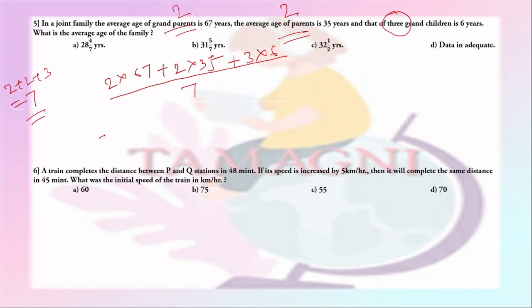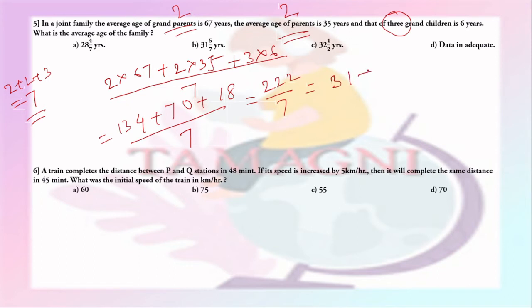So it will be equal to 134 plus 70 plus 18 by 7, which is equal to 222 by 7, which will be equal to 31 and 5 by 7 years. So option B is the right answer.